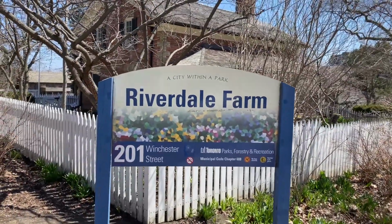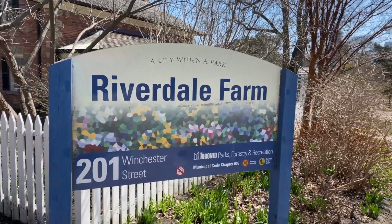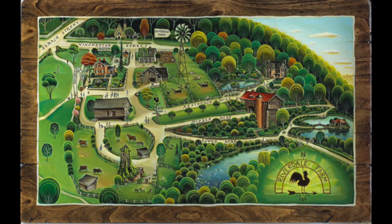Riverdale Farm is a working farm located in Toronto's downtown Cabbagetown neighborhood. The farm is 7.5 acres or 3 hectares large. You'll get a first-hand taste of farm life, from raising livestock like cows, pigs, sheep, goats, and chickens, to the year-round handwork or craft programs in the meeting house.